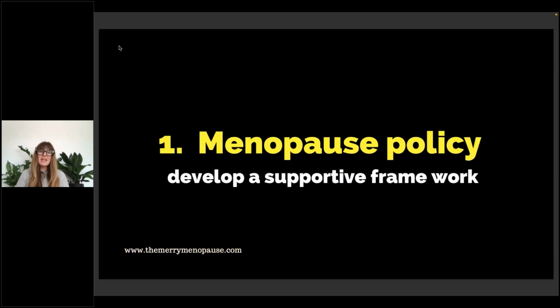Step 1, create a specific menopause policy and action plan. There is no one-size-fits-all approach to developing a specific policy and guidelines. A tailored approach is needed. Your policy should be guidance for your line managers and your people and offer practical support. The policy should be easily accessible and signposted. Nobody should scrabble around to find it. It needs to be clear about what support you have available.